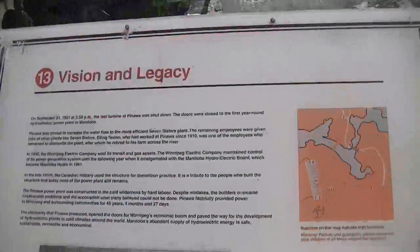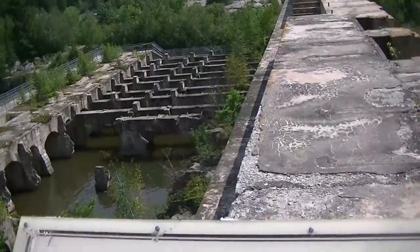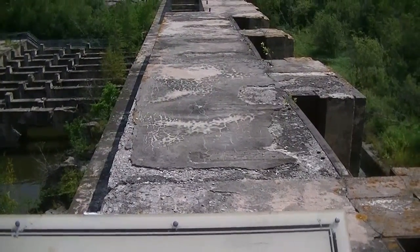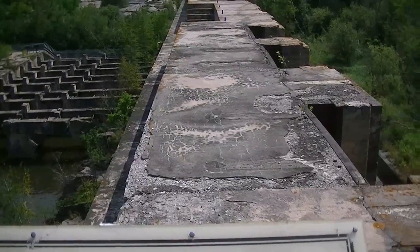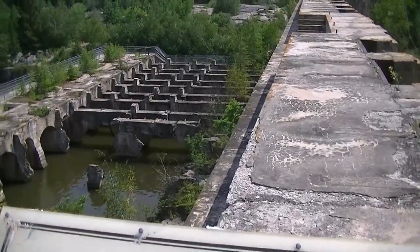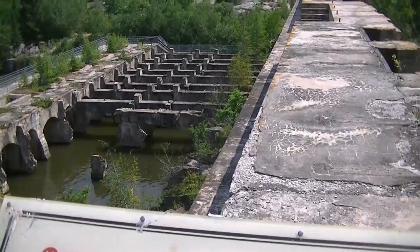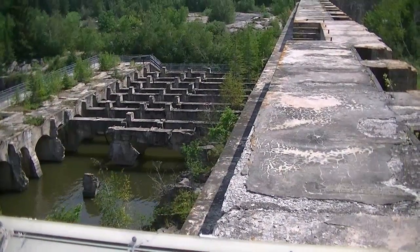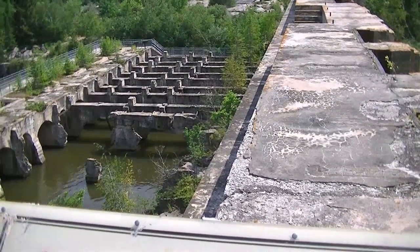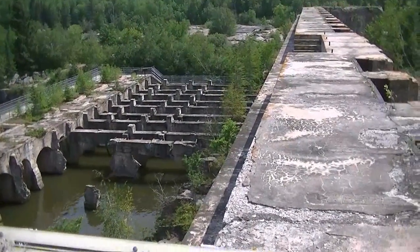On September 21st, 1951, at 5:58 p.m., the last turbine at Pinawa was shut down. The doors were closed to the first year-round hydroelectric power plant in Manitoba. Pinawa was closed to increase the water flow to the more efficient Seven Sisters plant. The remaining employees were given jobs at other plants like Seven Sisters. Elling Texmo, who had worked at Pinawa since 1910, was one of the employees who remained to dismantle the plant, after which he retired to his farm across the river.